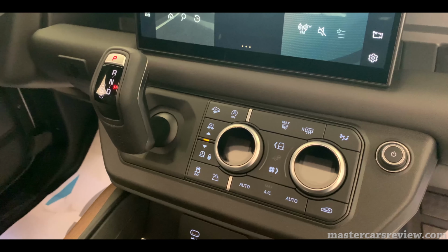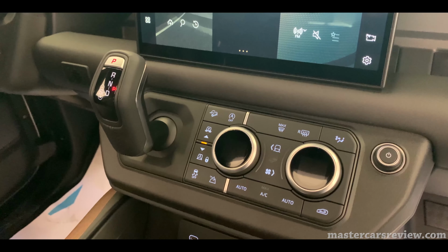Alright, so under the hood sits a 3-liter turbocharged inline 6, aided by a 48-volt electric supercharger, gives it a nice little boost, makes 400 PS, hence P400, and 550 Nm of torque. It's mated to an 8-speed ZF gearbox, torque converter automatic obviously, and you have a 2-speed transfer case. This is a 4-wheel drive vehicle, not all-wheel drive, as marketed. I have a post on Instagram explaining the difference.